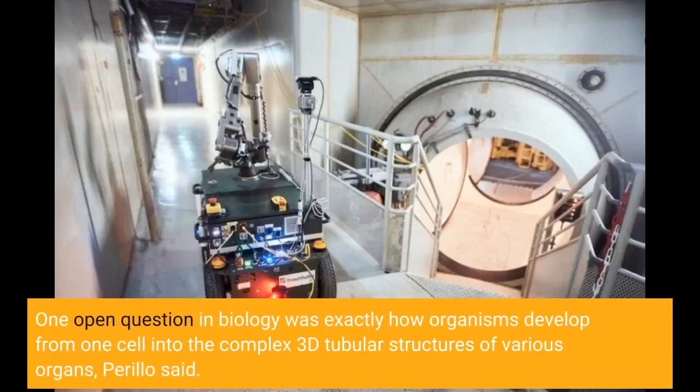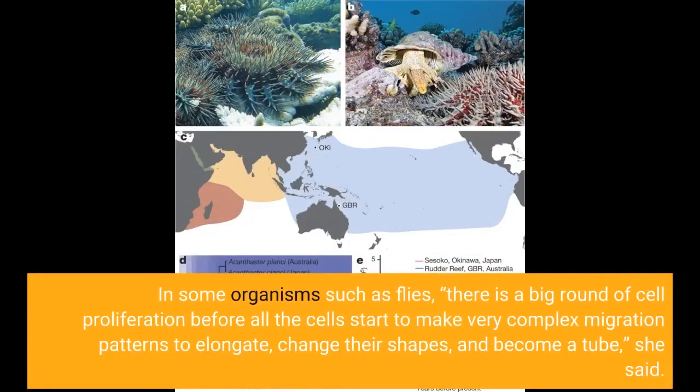One open question in biology was exactly how organisms develop from one cell into the complex 3D tubular structures of various organs, Perillo said. "In some organisms such as flies, there is a big round of cell proliferation before all the cells start to make very complex migration patterns to elongate, change their shapes, and become a tube," she said.